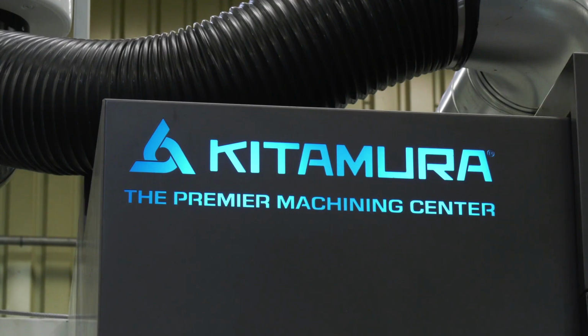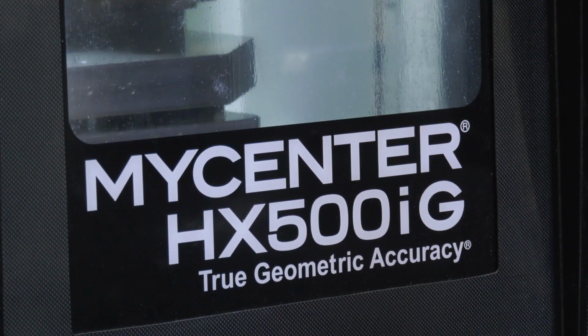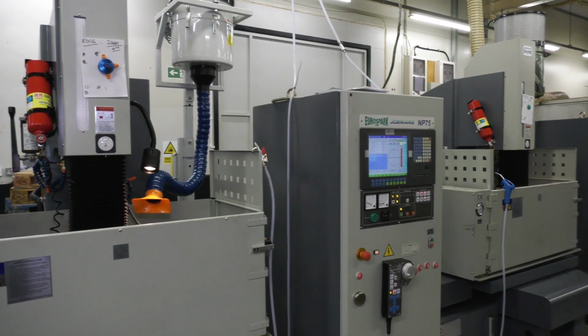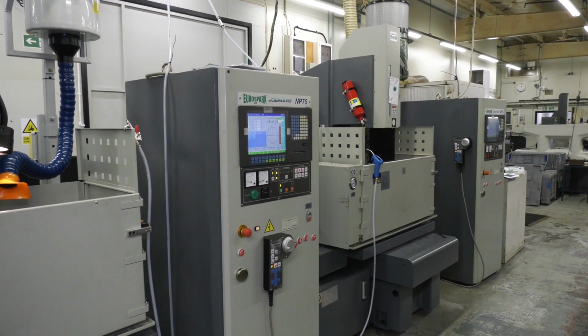ELE Advanced Technologies have invested in a wide variety of machines, so we've got 3 new Makino G5 machines that have been delivered and are currently being commissioned. We've invested heavily in a Kitamura milling machine and Joe Moyes EDM machines, and on top of that we've invested in some Blohm Jung creep feed grinding machines.